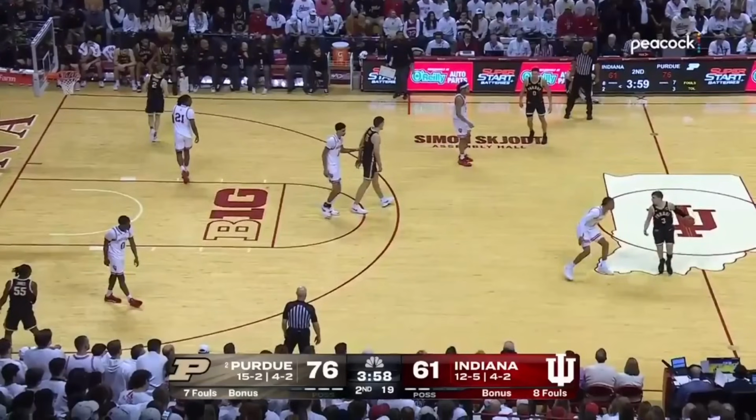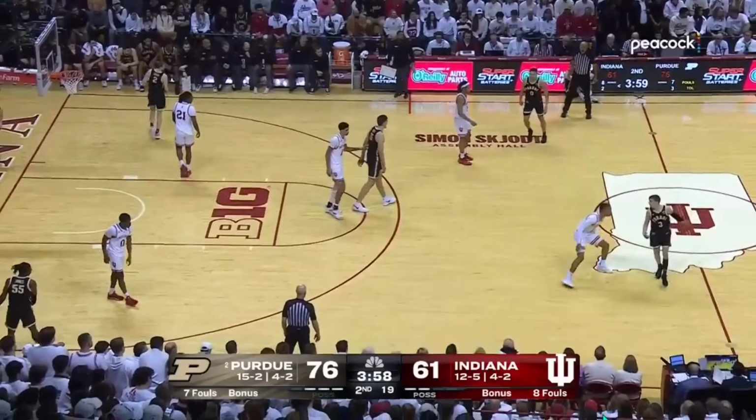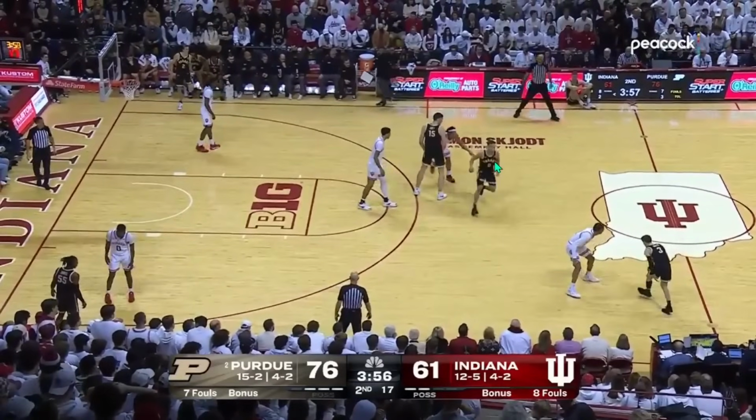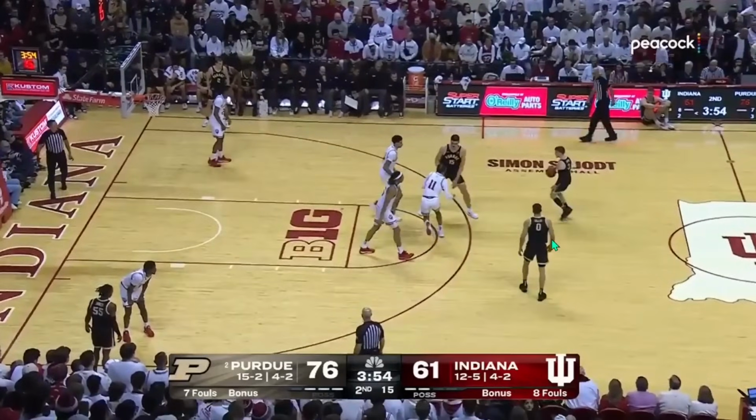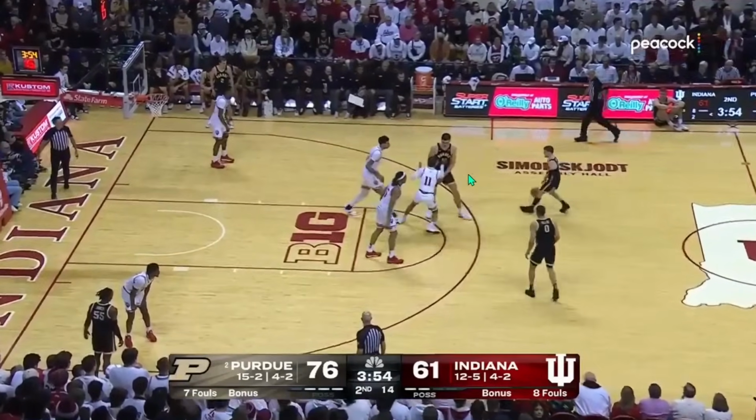Now, a big change from last year to this year is just how good Purdue is in pick and roll. They were solid last year, but Braden Smith especially has just leveled up. And so right here, they'll run different variations, but eventually getting a double screen right here is something that they'll go to a lot. Have Gillis step out, and now eventually it's just a single ball screen.